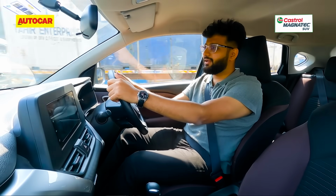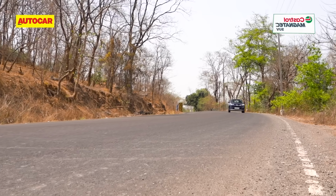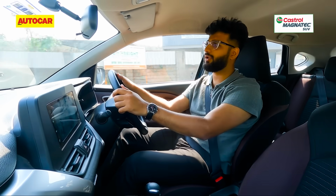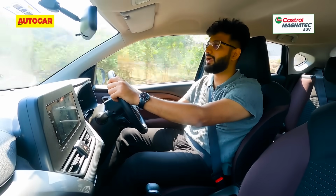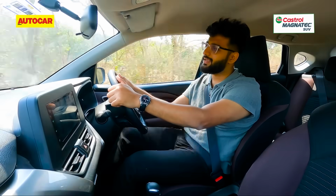And then you have the handling. Now, nothing to boast about here. It still is a normal everyday city car, but it still turns quite nicely. The steering is nice and light as well, and body control overall is a lot better because of course you don't have those big SUV proportions that you have with the Magnite. It turns really nicely, and overall in the corners it is quite stable.